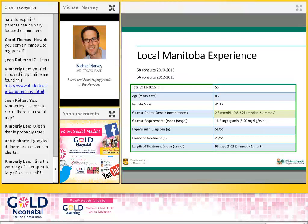About half of the infants were treated with diazoxide. The mean length of treatment was 95 days, so 3 months. So this hyperinsulinism does not go away quickly. Now, I would like to stress, though, these kids did not have, with the exception of one infant that I'm aware of, persistent genetically induced hyperinsulinism.